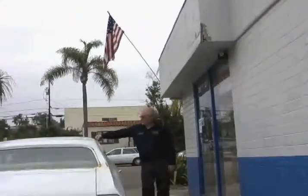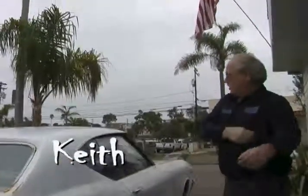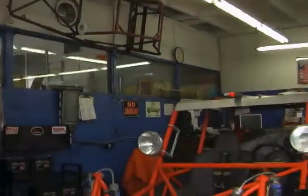'69 Chevelle that my son just picked up. Turned that back into a '69 muscle car, like it was originally. It's got a little rust and cancer on it, but not near as bad as Cindy. And down here, we've got our sand buggy, waiting to go out to the desert.